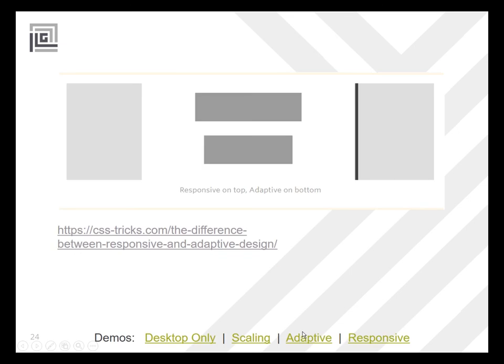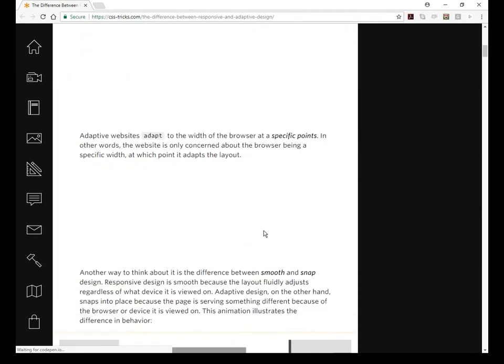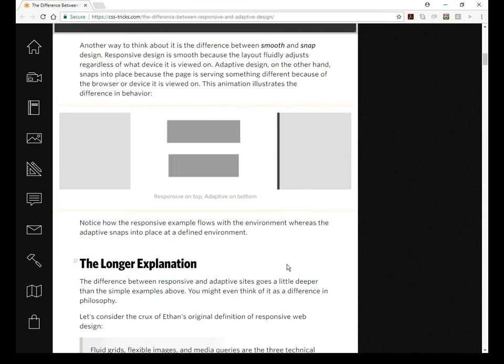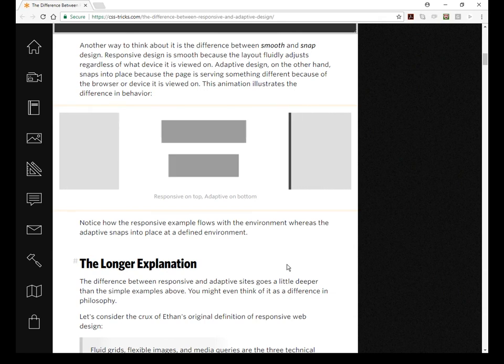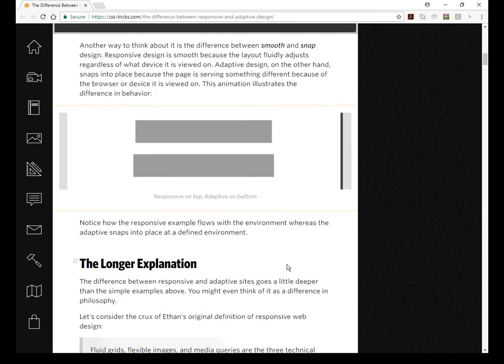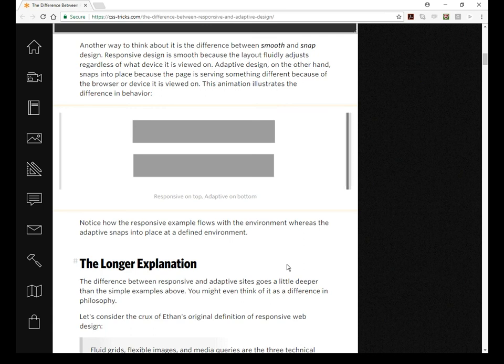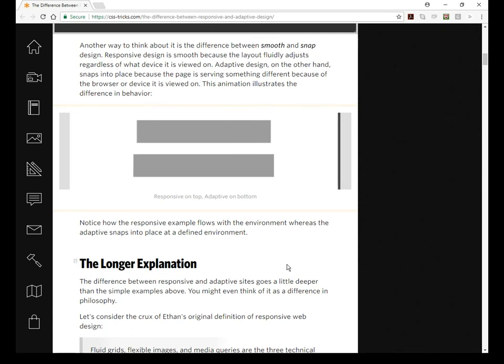And so I have a page here that illustrates this very easily. And I'll scroll down here. If you watch this little animation play, as the screen size gets narrower, you can see the top bar is a responsive design, which gradually shrinks to fit. So it's always the same proportion relative to the overall screen. But on the bottom is an adaptive design, which as the screen size gets smaller, stays one size all the way until you reach a different breakpoint. And when you do, then it suddenly jumps to the smaller size. So that's a quick and easy way to see the difference.